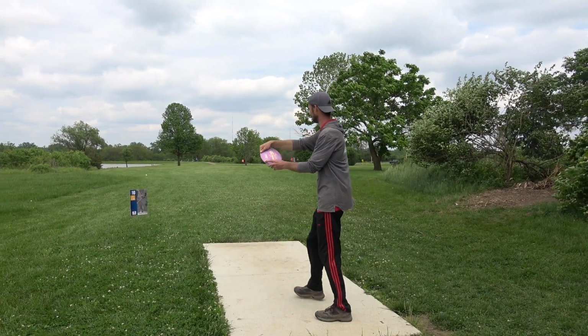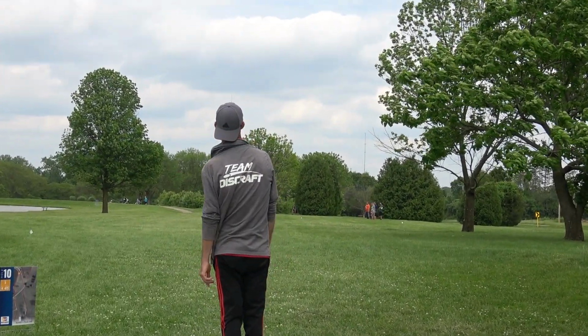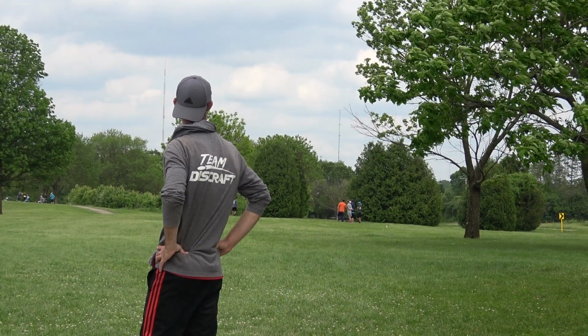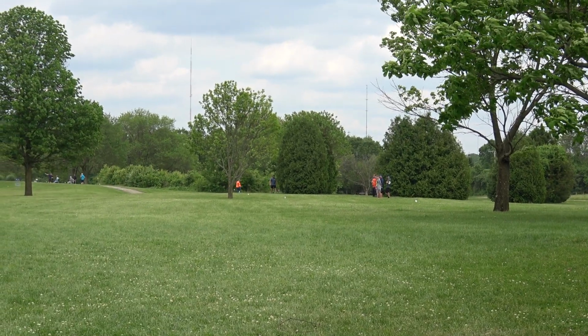I think he's thinking eagle. He can get up there. But instead his disc turns over and doesn't come back hard enough. And he's up. He's OB.